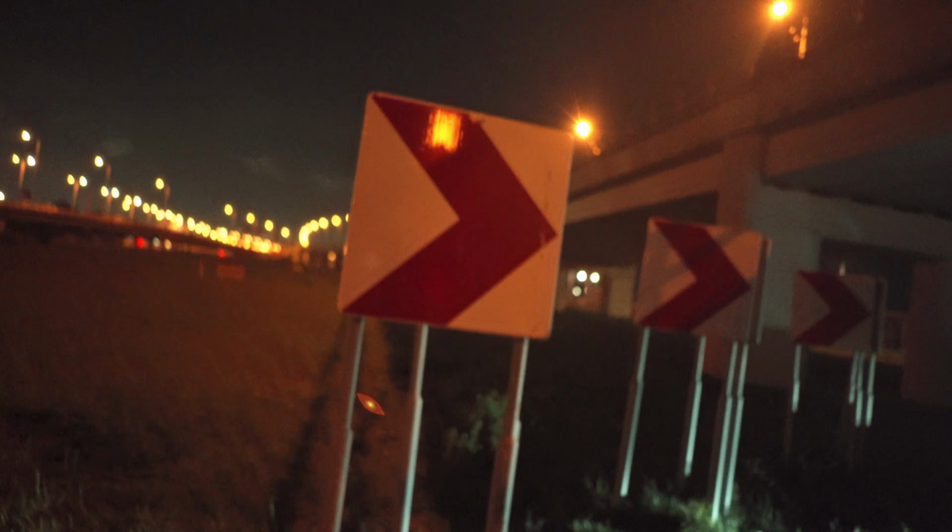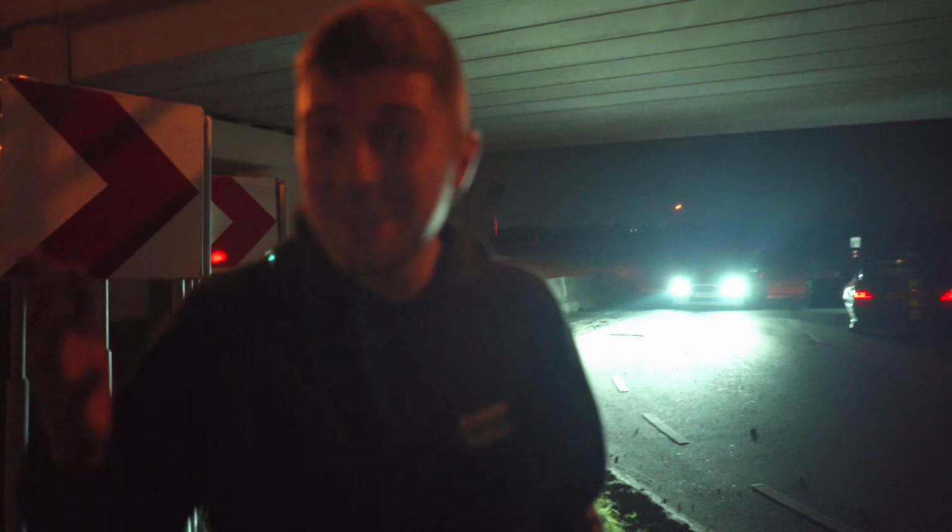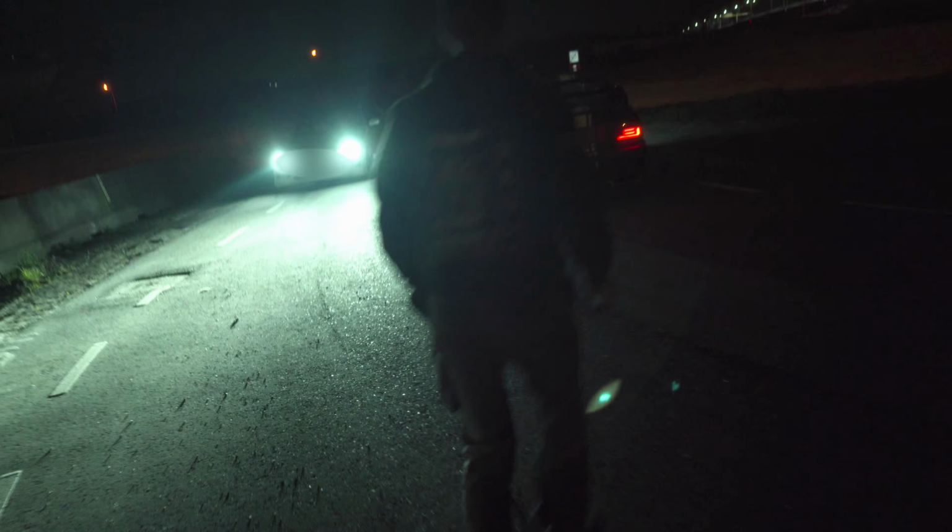Bro almost hit the barriers. Damn, that was close as fuck. Does somebody have a light? Oh, damn. That was so close. No damage. We're safe. Let's check on the car. Let me grab a light.